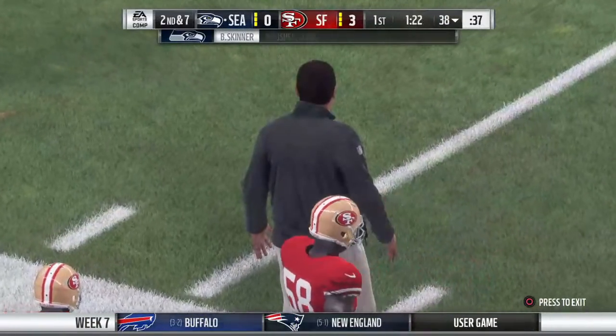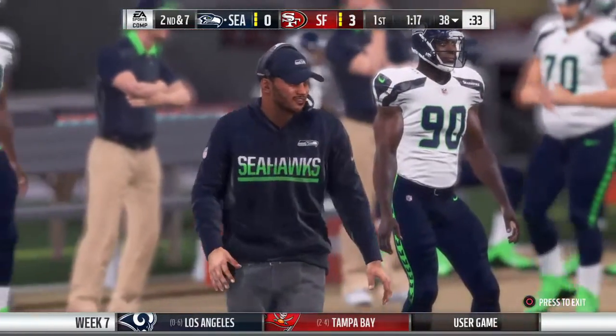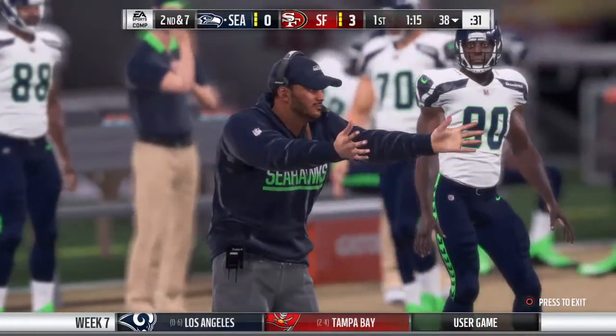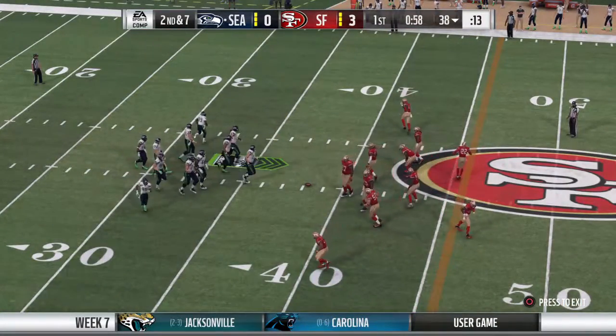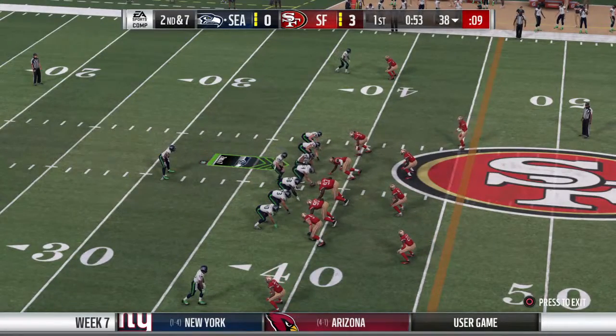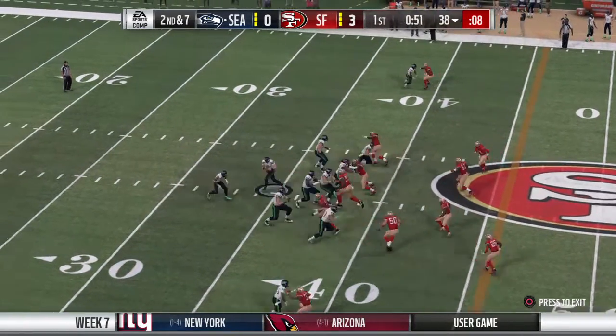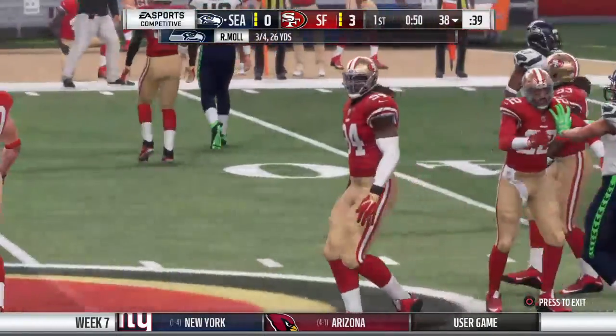A gain of 3, second down. Not a big run on the first play of the drive, but that doesn't necessarily mean it was a bad play. Sometimes you're just trying to settle in, get your guys a little bit of contact, and get things moving. One's incomplete.